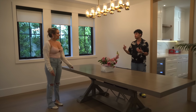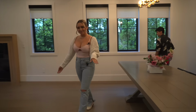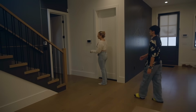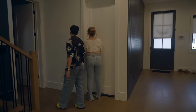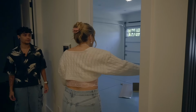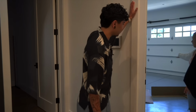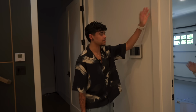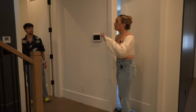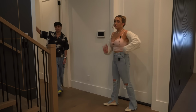Which way should we go now? I feel like we should head this way. Okay, let's go that way. This isn't really interesting or fun for you, but we're showing you everything. There's a bunch of boxes in there, some pizza boxes. It's just a two-car garage, which is good because we're gonna have our car and Antonio's car here. So we definitely need this space. Everyone was asking, we're not bringing the Tesla. That's staying in Massachusetts. She has too many problems.